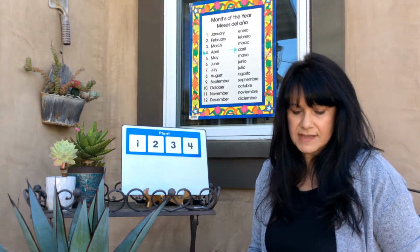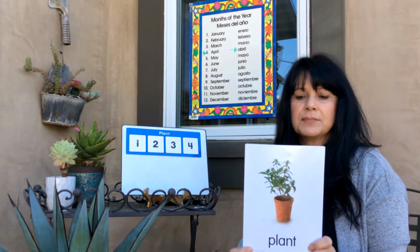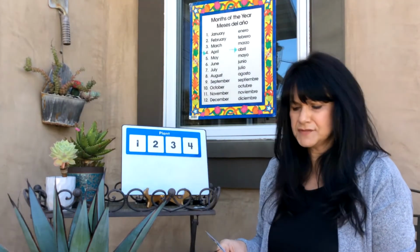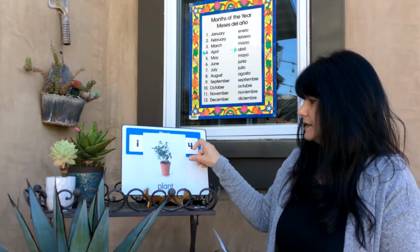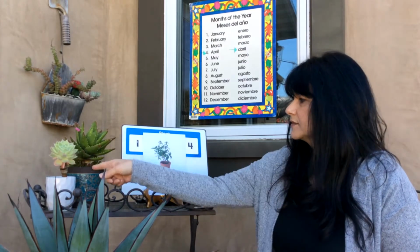So first thing I want to tell you, boys and girls, is that we're going to be talking about plants and how they grow. Okay? So here's the first picture I have for you, and it is a picture of a plant. Okay? Plants can look kind of different. They can grow in a pot, just like this one, and like the ones we have here.